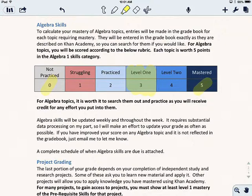Ideally, you'd want that to show up in mastery challenges several times so that the algebra skill would eventually be 5 out of 5. And so that's between 40 and 60 skills. And again, there's going to be sort of a cascade of due dates for those. At different times throughout the semester, different units will be due in terms of the skills. And I'll have a complete schedule of that as the semester progresses. And that's 40% of your grade.